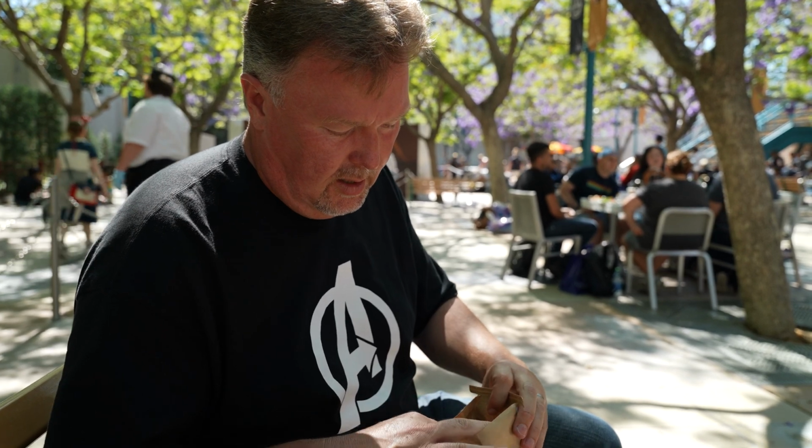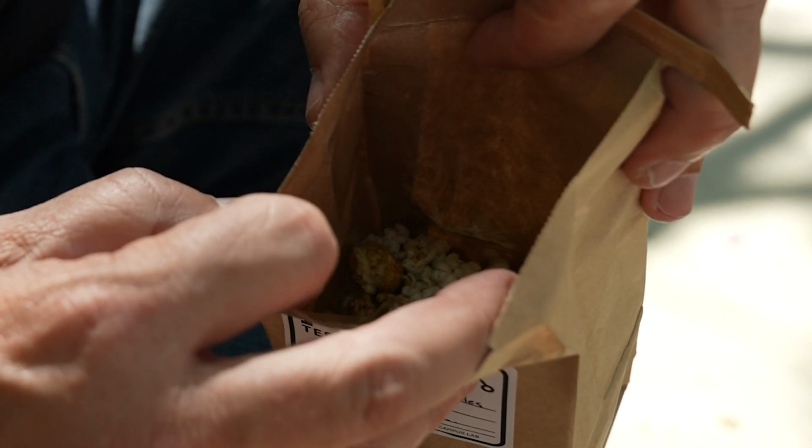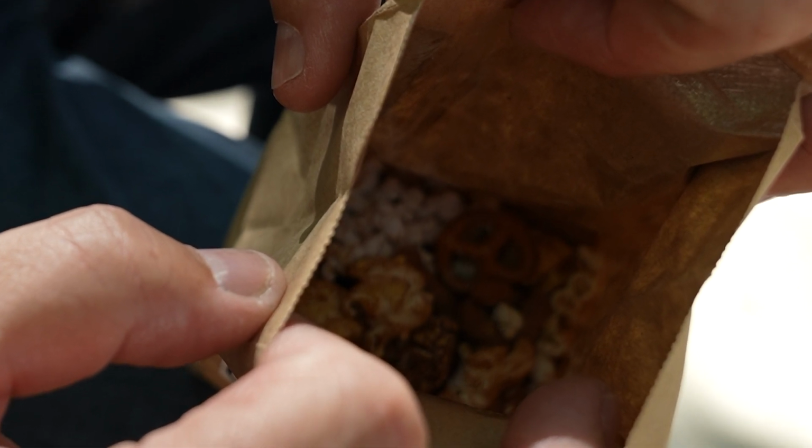All right, so we've got here the Pym Test Kitchen snack molecules. It says recipe by Scott L. I'm going to assume that's Scott Lang, which would be Ant-Man. Let's give this thing open up and see exactly what's inside. So we got some popcorn, pretzels. The popcorn actually looks like it might have a flavoring to it. I'm guessing maybe caramel or kettle corn or something. Yeah, no, can't really see. Oh, you can't? Okay.